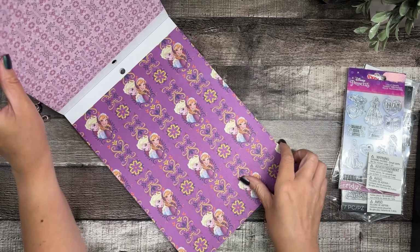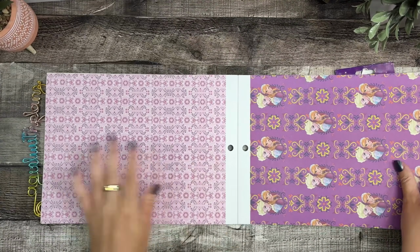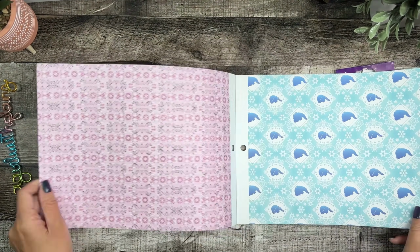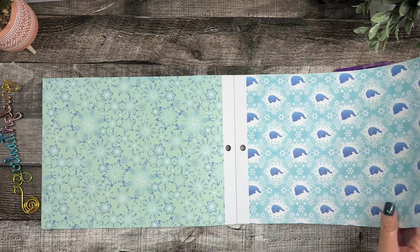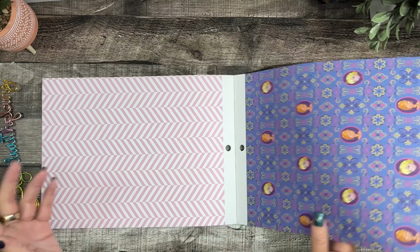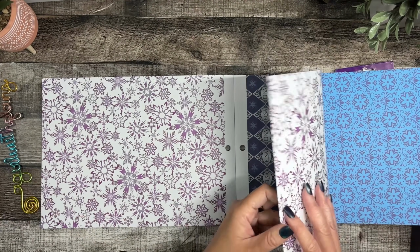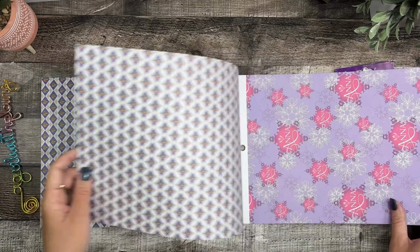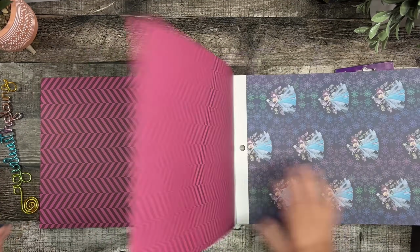But here we go. Oh, this is actually thicker than I thought. Oh, this is double-sided too. So we'll turn this sideways. I know you're not gonna be able to see it all on the screen, but they're repeating patterns, so you'll kind of get the gist of it. The ones on the back are very general. So I can use the pattern paper on the back for anything non-Frozen related. And then if I wanted to do something that's more Disney theme, then I can use the Frozen sides with the names and the graphics.